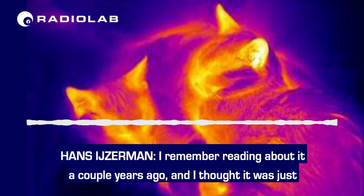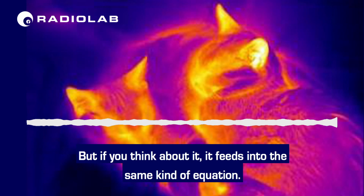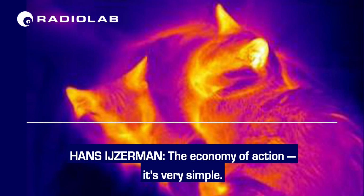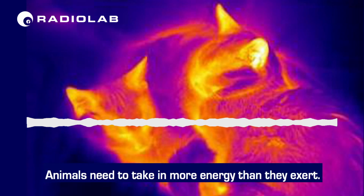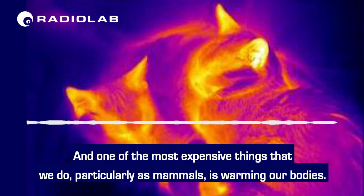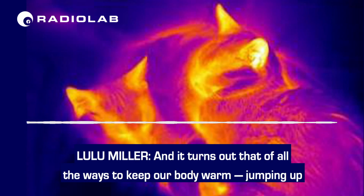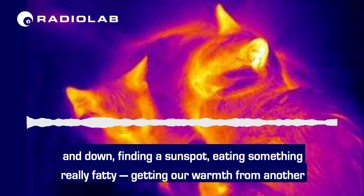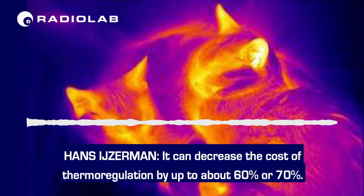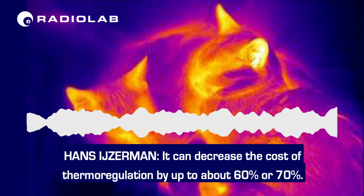I remember reading about it a couple of years ago, and I thought it was fascinating. But if you think about it, it feeds into the same kind of equation, an equation biologists call the economy of action. It's very simple. Animals need to take in more energy than they exert. One of the most expensive things that we do, particularly as mammals, is warming our bodies. And it turns out that of all the ways to keep our body warm, jumping up and down, finding a sunspot, eating something really fatty, getting our warmth from another creature is super efficient. It can decrease the cost of thermoregulation by up to about 60 or 70%.